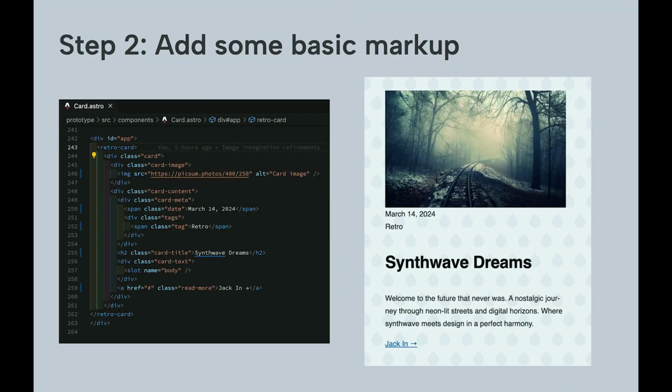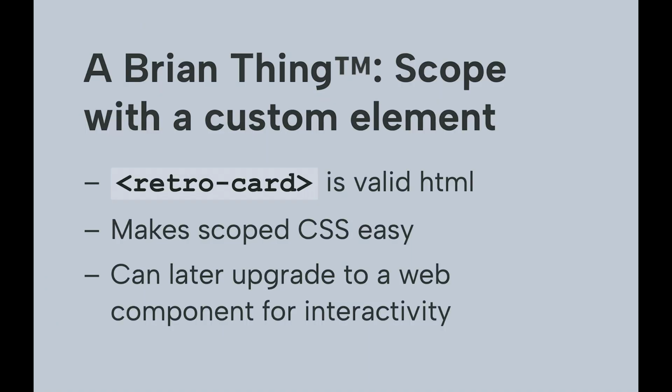All right, so first thing, add some basic markup to get the structure of the card that we're trying to build. Again, I had AI do this for me, but the structure of the card is pretty simple and straightforward here. You can get it stood up and look at the pieces of data that you're including in your component, and then move on to things like styling. Nothing all that complicated about the markup here, with one exception: there's that retro card custom element. And that is another Brian thing, a thing that I enjoy doing.